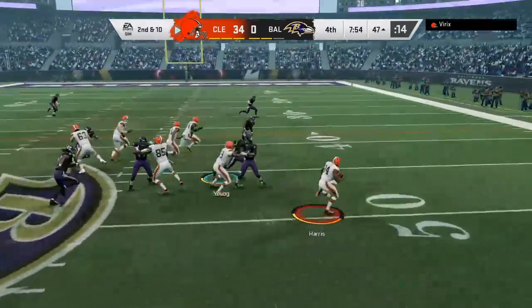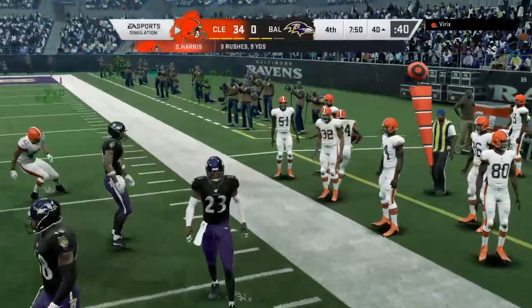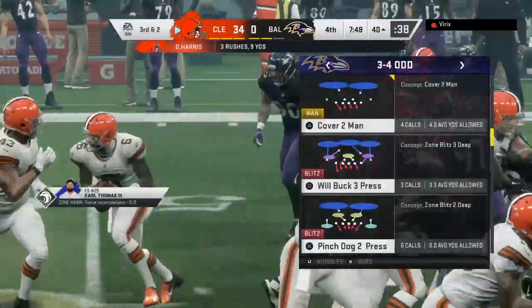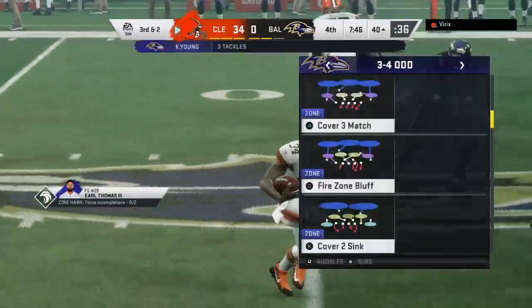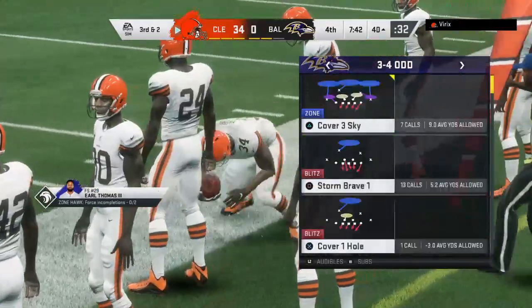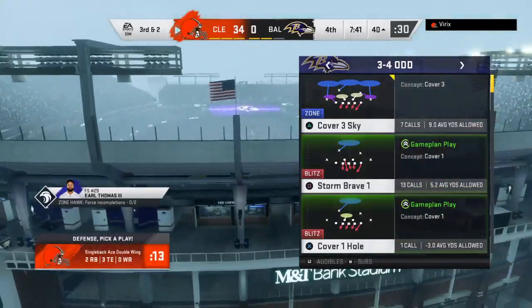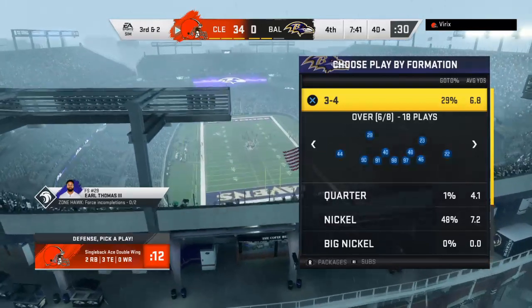They'll keep it on the ground. Harris again. 8 yards on the ground there, and now they're looking at a 3rd and 2. Bottom line, they want to keep this clock rolling, so they'll take that one right there. They just want to keep falling forward, and they want to put the onus on the big fellas up front in order to bring this one home.